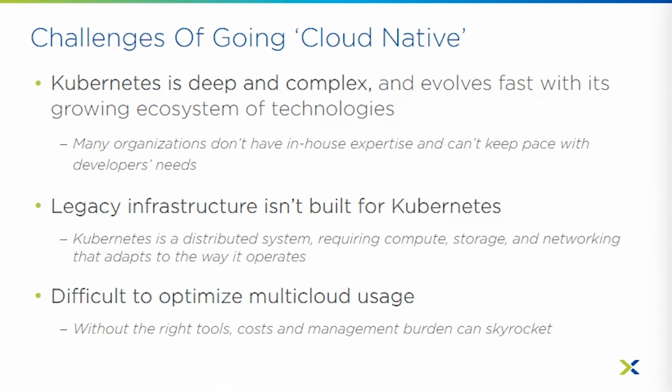So there's some challenges with going cloud native as well, right? So, Kubernetes is deep and complex. If anybody on the call has taken a stab at really mastering it, there's a lot to learn, a lot to master, and it evolves fast, right? A huge ecosystem, and so many organizations don't have the in-house expertise and can't keep pace with developers' needs.